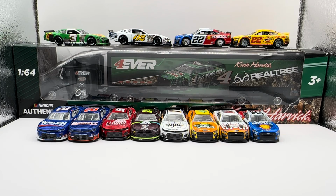I do want to point out, this is a very nice hauler in the background. I don't want to move it right now, but the side you see right now has the green Kevin Harvick Realtree camo car. And on the other side of the hauler, it has the black throwback one that he also ran last year. Having a combo Realtree Hunt Brothers Pizza hauler is really nice. Just felt like pointing that out.